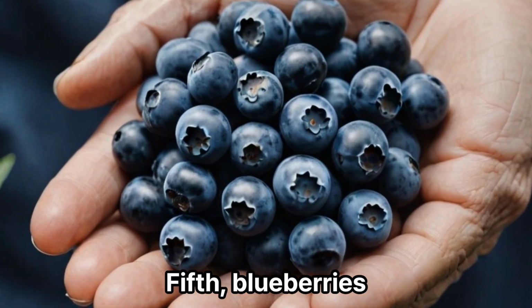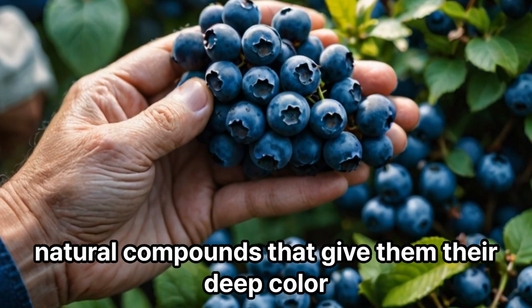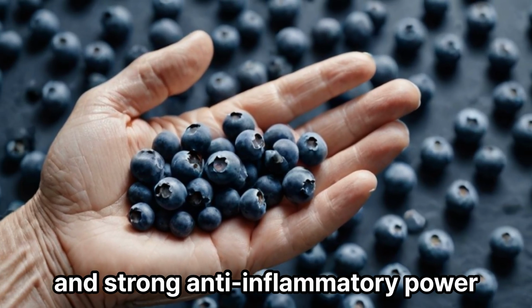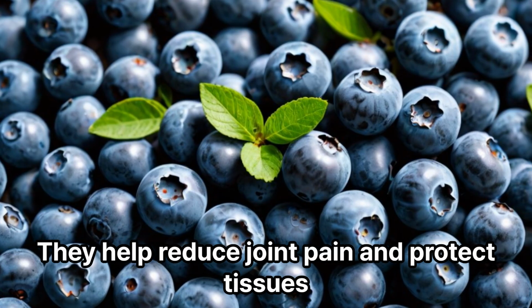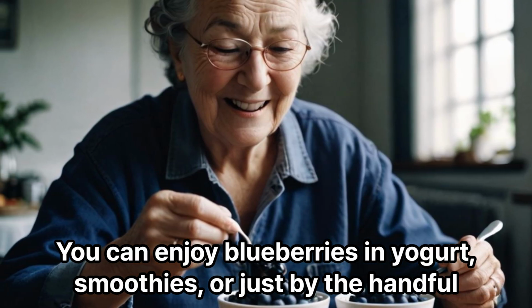Fifth, blueberries. Blueberries are rich in anthocyanins, natural compounds that give them their deep color, and strong anti-inflammatory power. They help reduce joint pain and protect tissues. You can enjoy blueberries in yogurt, smoothies, or just by the handful.